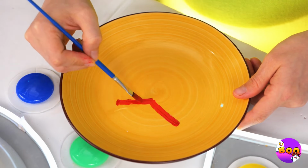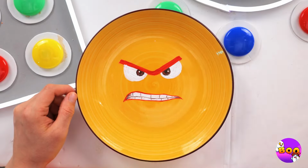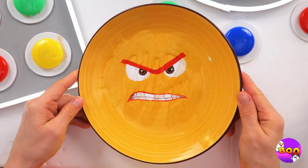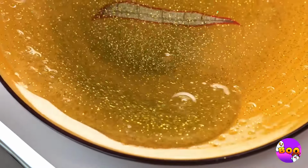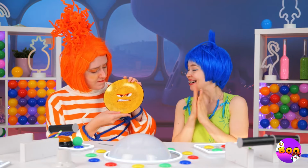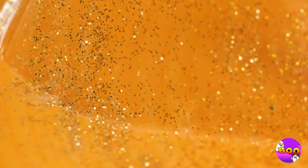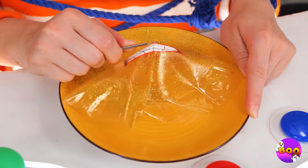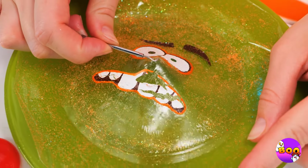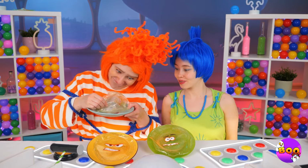Paint a face on top. Look, it's anger! Now cover it up with some glitter glue. Twist and turn until the glitter glue's well spread. Here, anxiety, take it for a swing. Poke it in the middle and peel it off. And isn't this a familiar face, anxiety? Of course, Joy would make a face of her own.